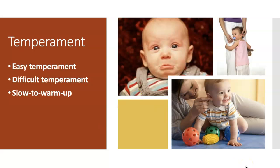And then finally, slow to warm up. As expected, these are babies that as adults are usually shy. But in addition to that, you also see higher levels of anxiety and depression. Now, this doesn't mean that if, as a baby, you were any of these, or you have a baby with any of these, that they are necessarily going to turn out that way. But research is suggesting that temperament does help to predict how a person turns out, or how well adjusted they are later in life. Obviously, there are many other factors that go into that, but temperament is one of them.